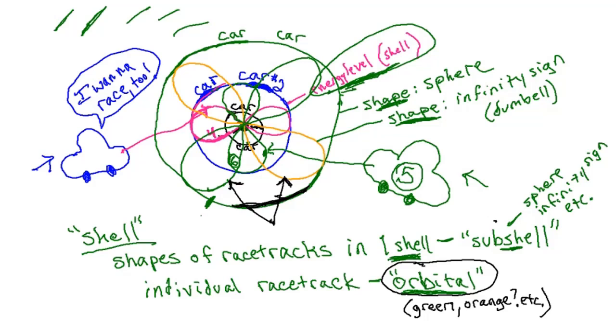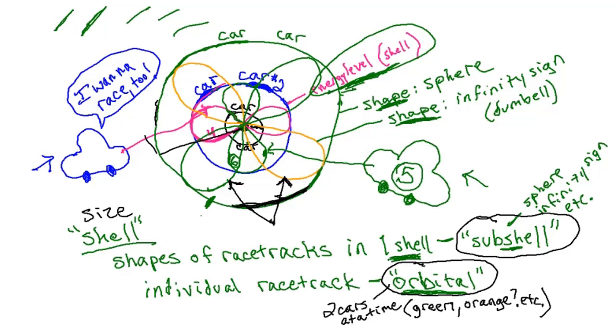The shape of the racetrack is called a subshell, and the size of the racetrack, how far away it is from the center, is called the shell. So I hope that makes sense. And don't forget, the whole reason why this is like this is because only 2 cars per racetrack at a time. Once 2 cars are on a racetrack, the next car has to go use a new racetrack. And if you haven't guessed by now, the car analogy is equal to an electron.